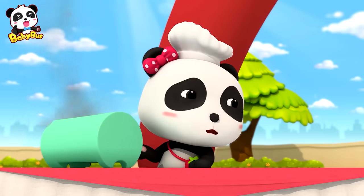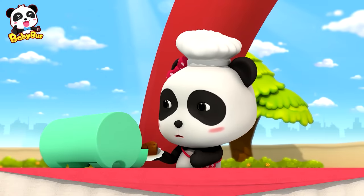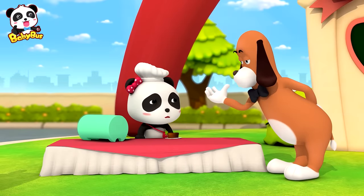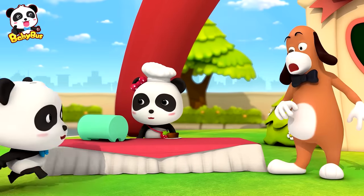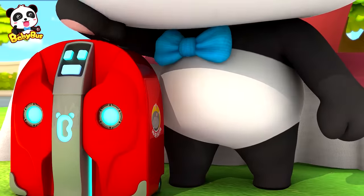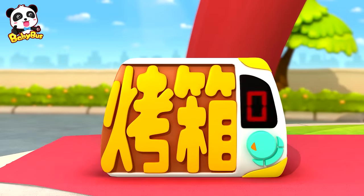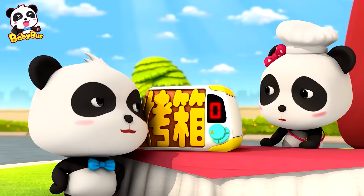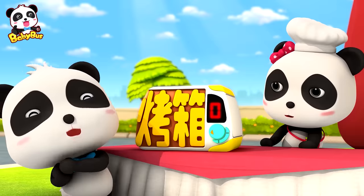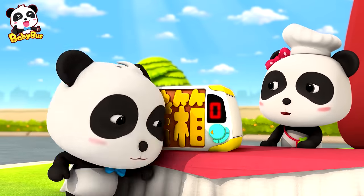Judge, my oven is broken. Oh no! Look! My cake is burnt! You'll just have to find another way, or Hank will win. Mew Mew, I'll help you! My magical oven. Just cook anything in it for 3 seconds and it will become something delicious. But I don't know how to use it. I'll help you.